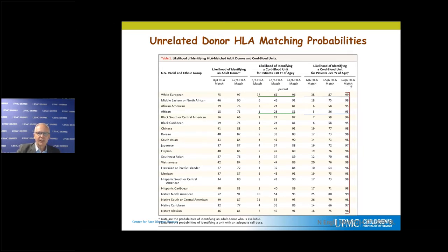Obviously, there have been studies showing the benefits of matching even in the cord blood setting, but there's plenty of evidence that 4 of 6 match transplantation can also be of clinical benefit with acceptable outcomes.